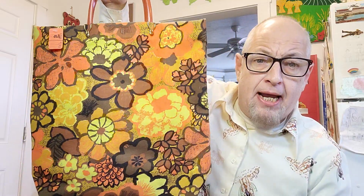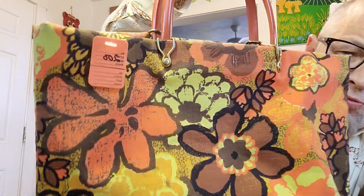Next thing I found was this. This is amazing. Absolutely amazing. So amazing I can't even say where I found this. I found this at a thrift store in rural Maryland. Look at this, man. This book bag, handbag. What do they call these, ladies? Handbag. This is not a man's bag, I don't think. I mean, it could be. You know, who knows? Maybe you want to make a statement. This was $2.